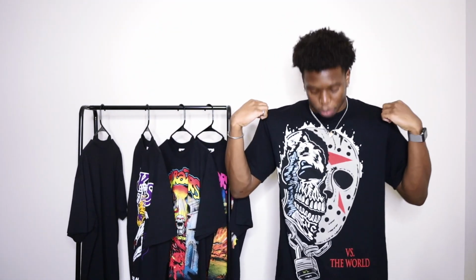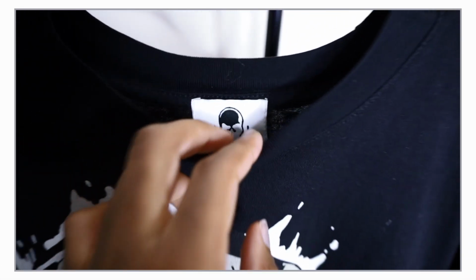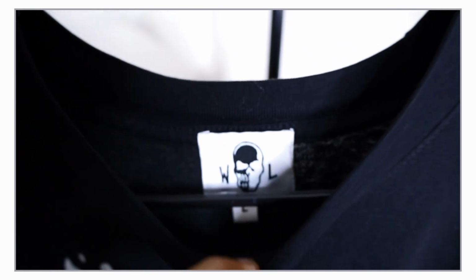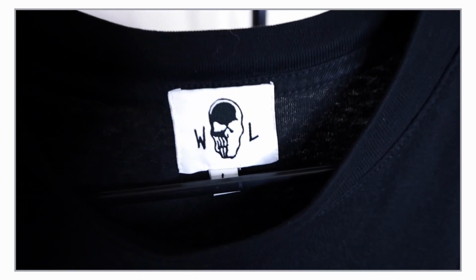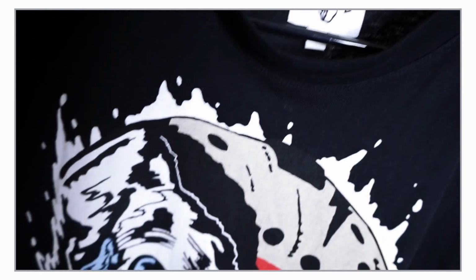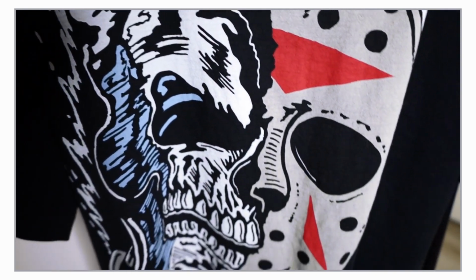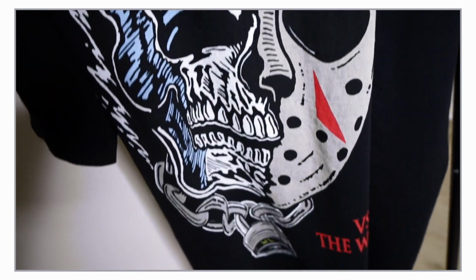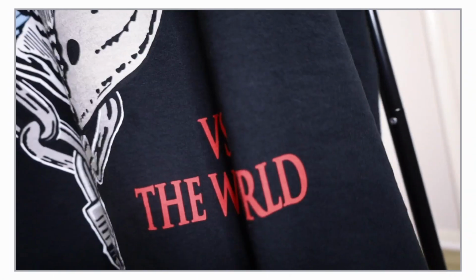So we're going to get started with the piece that I'm currently wearing. It is Worn Lotas versus the World. It's basically like his take on Jason. As you guys can see, one side has like the Jason mask and the other side is like the skull version. So if you guys know Worn Lotas, he has really cool graphics, but they all have like a skull theme, or like a skeleton type theme. So he has to incorporate that in basically every single piece that he drops.